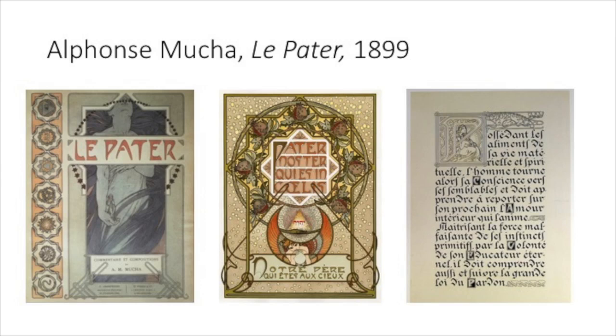Alphonse Mucha's Lord's Prayer, Le Pater: each of the 7 verses is reconstructed in a set of 3 pages, so there's a very even rhythm. Page 1 has a color-relevant verse in French and Latin. It has a lush floral border with a symbolic female figure. On page 2, you would find Mucha's personal interpretation decorated with floral patterns.